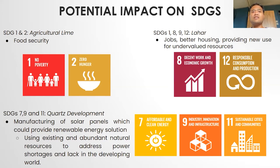Lastly, the lahar slabs have overlapping contribution to the first two. This project will contribute to the local economy by providing jobs, improve existing housing conditions, as well as expand on the value of a once problematic material. Next slide, please.